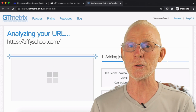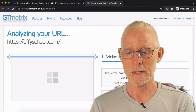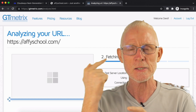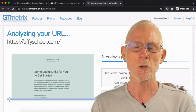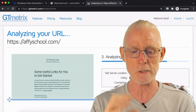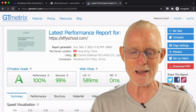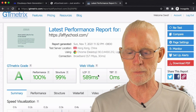I know this site is going to load in less than 1 second, possibly around half a second, because the server is in Singapore and we're testing in Hong Kong. That's assuming our target market is in the Hong Kong, Singapore region. That's why we're locating in the area. If we're in London, we should be locating our server in London or the closest location to that. So it's coming up, whoa, oh, 100%, I like that. 99% structure. LCP has passed with flying colors.